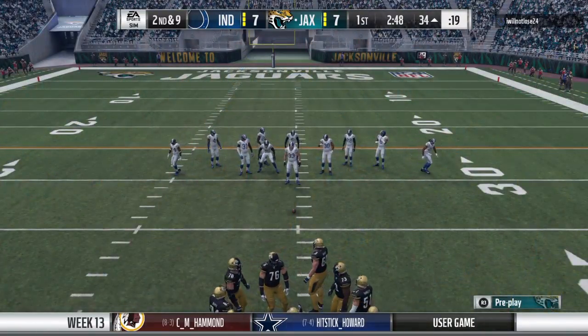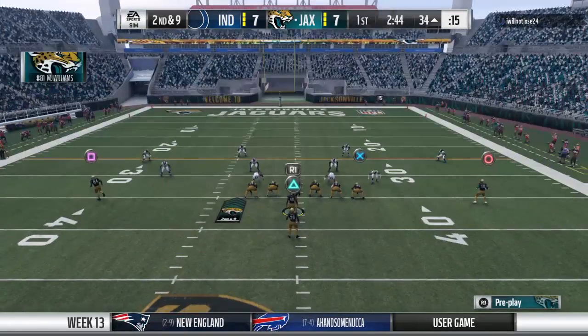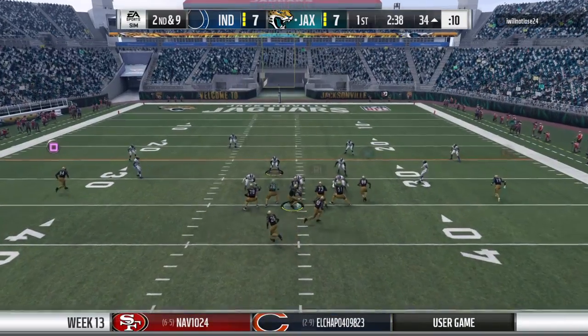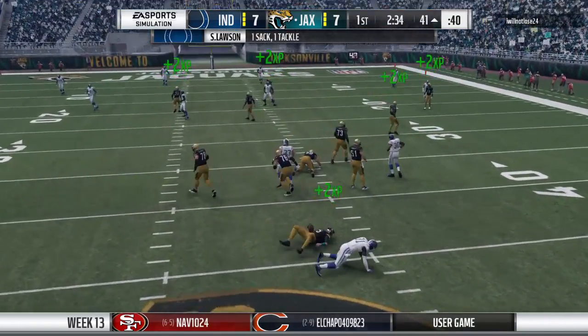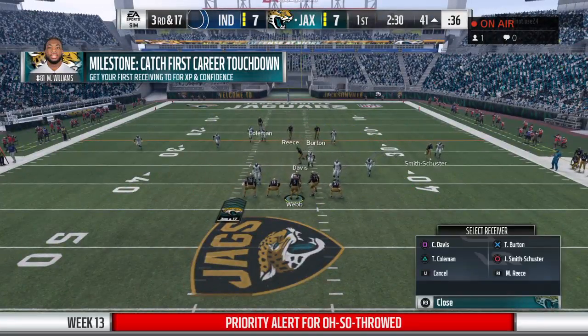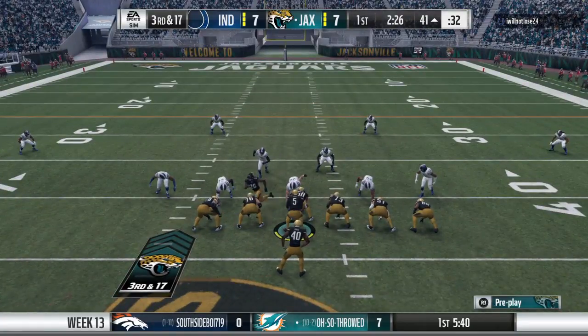So what will they do? On the ground, through the air, let's see. 2nd and 9. Here we go now. Green, 39. Over. Webb to throw. And he'll be brought down by the Colts. Shaq Lawson in there to get him. Sack number 14 for him on the year.